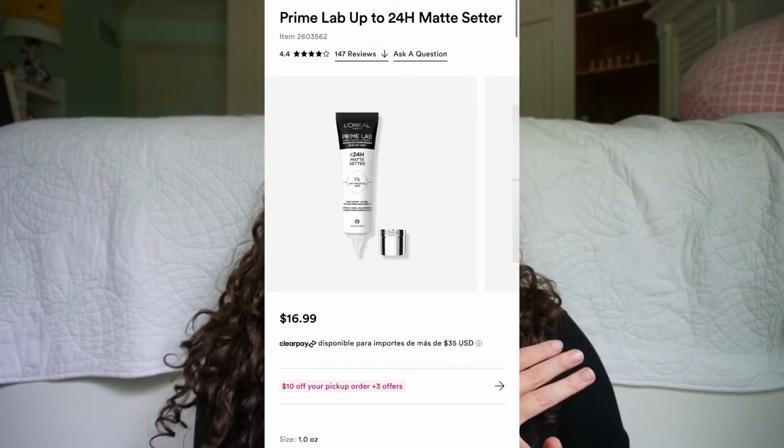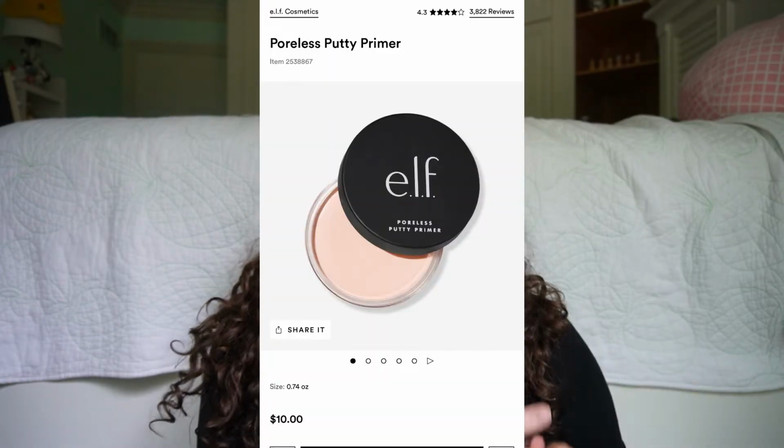Anyway, now let's talk primers and bases. For the most part, I never use a primer. I like a very natural, moisturized, glowy base, so I just use my sunscreen as a primer. The only place I would really recommend a primer is if you're super oily and want something mattifying or pore filling. I'll put in some options that are affordable at the drugstore if that's something you're interested in.